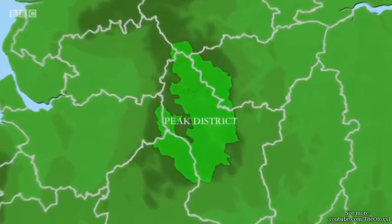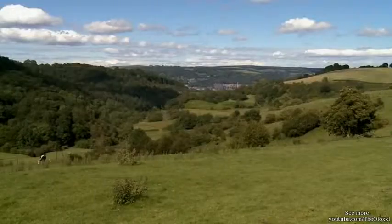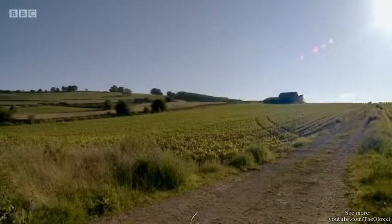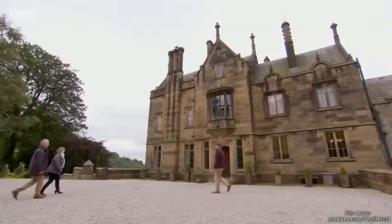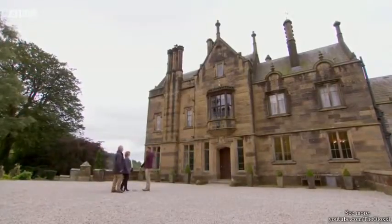Dee and Rob wish to focus their house search within the Peak District National Park and would like to be in easy reach of Bamford for Dee's daughter. But before we get house hunting, I'm meeting them in their desired region to find out more about the property they're hoping to find. I love the Peak District, so thank you for bringing me here.